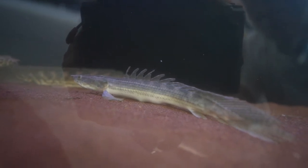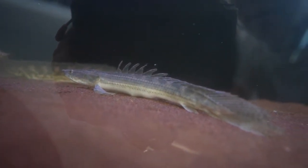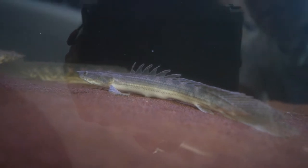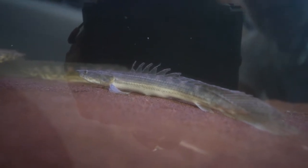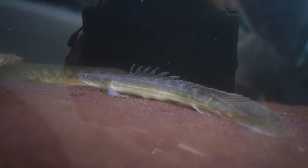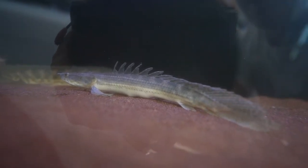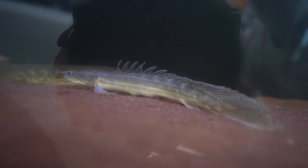It moved. Like this bump wasn't here, you know what I'm saying? This bump wasn't like this yesterday. It was more flat looking. It kind of went across the body, so I think he's digesting it. It should be a fish. That's kind of crazy because there wasn't any gravel in there. So hopefully it's just a fish, man.